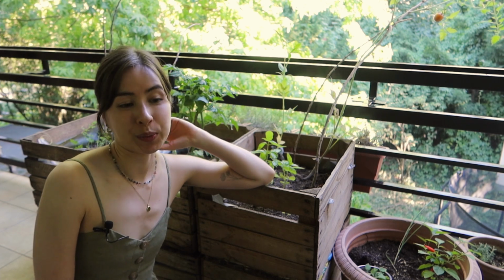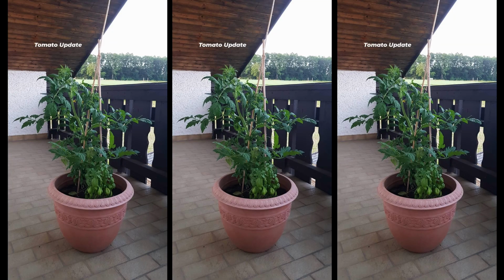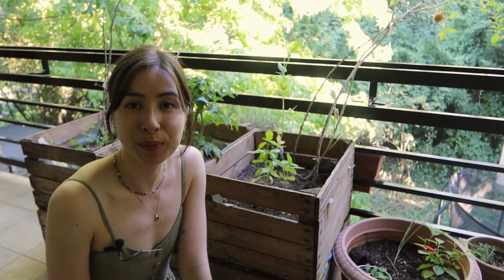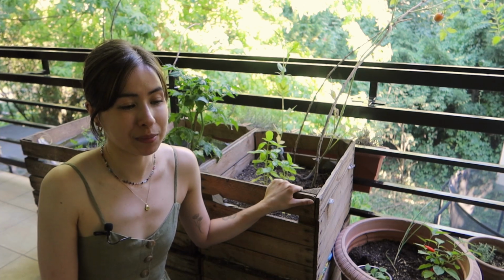Last year was the first year ever that we planted vegetables, and we planted one single tomato plant that yielded so much fruit. That was back at my parents' house. They have a lot of sun on their balcony, so that probably helped a lot. We don't tend to get too much sun on this balcony, which might be the reason why the tomatoes aren't too happy.